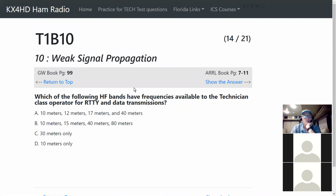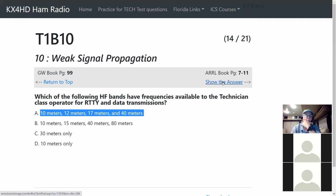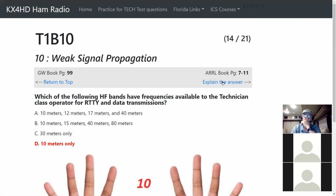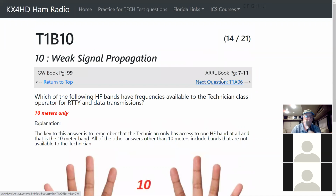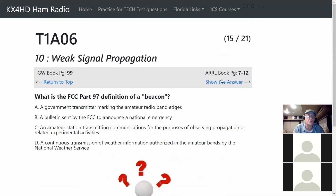Okay, which of the following HF bands have frequencies available to the technician class operator for RTTY and data transmission? So we're talking about HF bands. So HF's going to be 10 meters or higher. So A could be a possibility. Actually, all of these could be a possibility. And I honestly don't remember the answer to this one. This one's 10 meters. So there'll be a pattern here where they're talking about 10 meters a lot. And 10 meters is the only HF band you'll have access to as a technician.